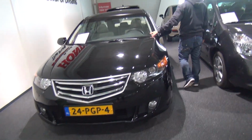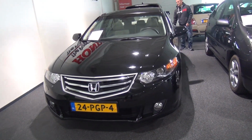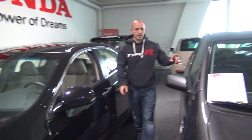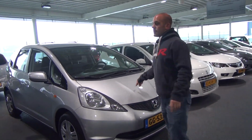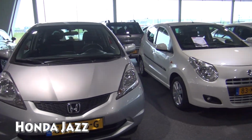I know this looks like a TSX. It's not. It's a Honda Accord, because they don't have Acura in Europe. Fooled you guys. Okay, let's pass right over this hybrid, because it's a Toyota, and this is used cars, so we might get some used cars. Honda Fit, they don't have the new Fit yet in Europe. They're getting it very soon, so this is the old one. You guys have seen that.